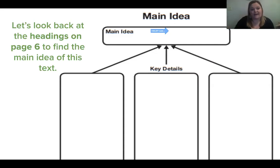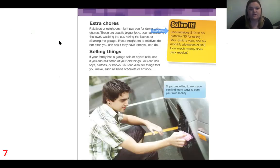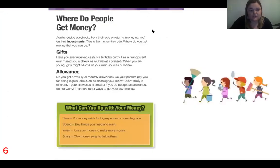We are going to look back at the headings on page 6, and hopefully those headings will help us find the main idea. So let's look back on page 6, right here. It says, where do people get money? And it says gifts, it says allowance. So this is making me think, I don't want to put a question as my main idea, but the whole main idea of these 2 pages was how people make money. So I'm going to write on here, there are many ways to get money and use it.